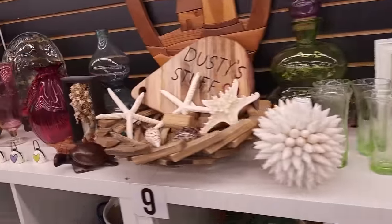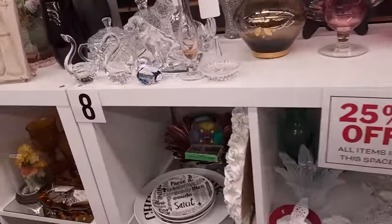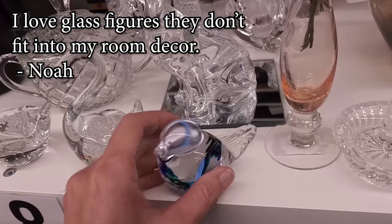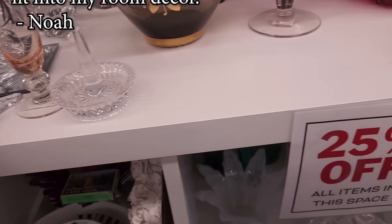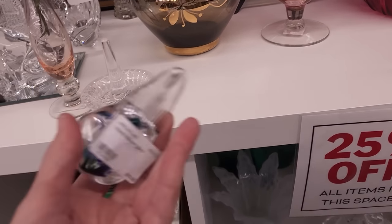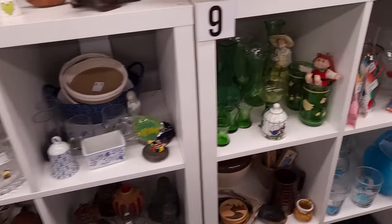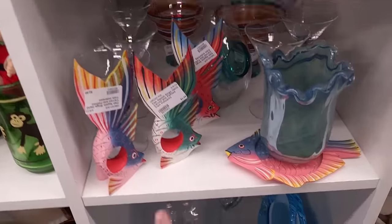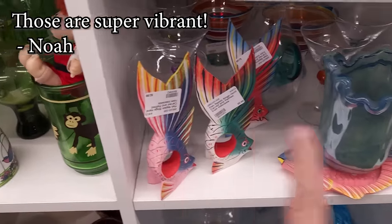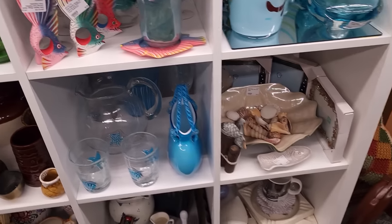We'll look over here. Dusty's stuff. Oh, look at this little bird. Right here, yes, $15, but 25% off. You know what? I think I'm going to go ahead and grab the bird. See what else we got down here. I love these. There's three of them. Oh, I wish there was more. Three of those little napkin rings.